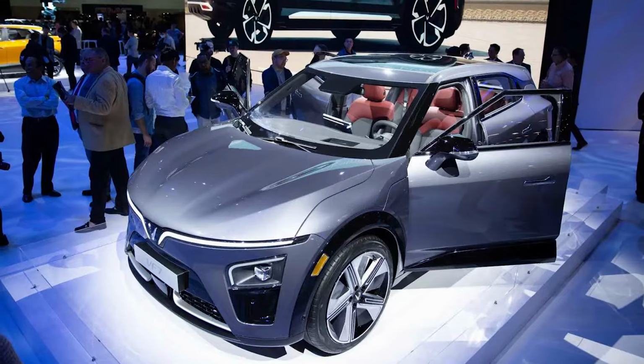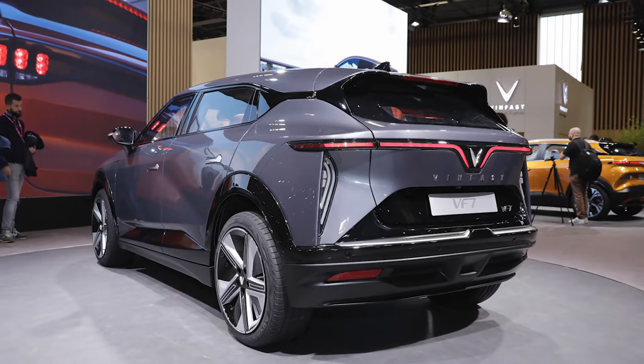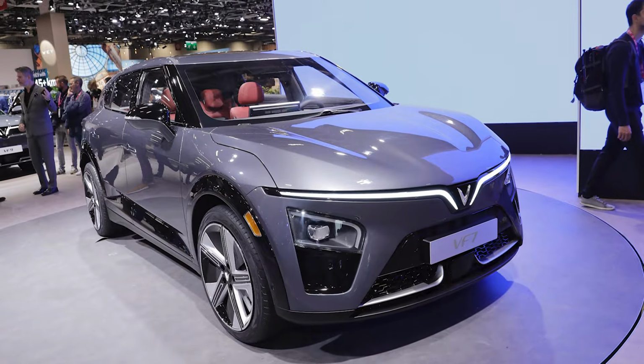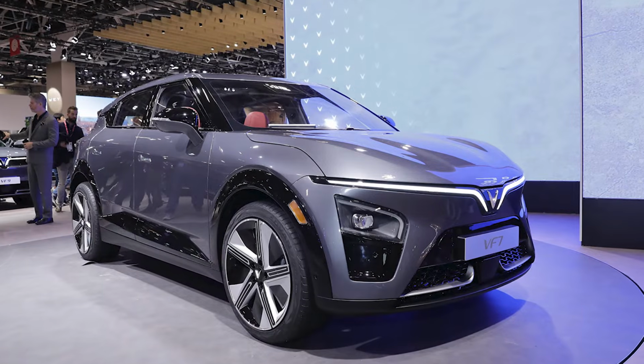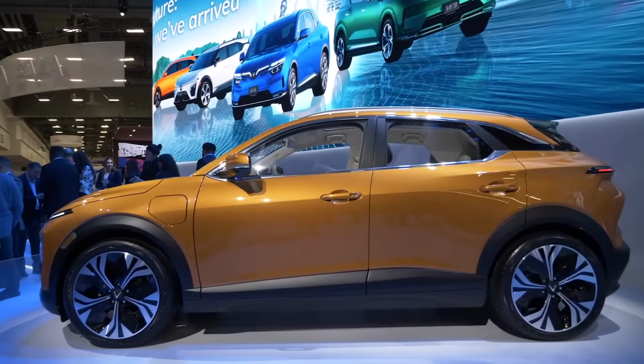In other words, the VF7 won't just be practical, it should also be quick enough to feel genuinely fun on the road. Expect 0 to 60 times in the low 6-second range for the all-wheel drive version, which is plenty of punch for the average family crossover. When it comes to range, VinFast is targeting around 300 miles on a single charge, depending on trim and battery configurations.